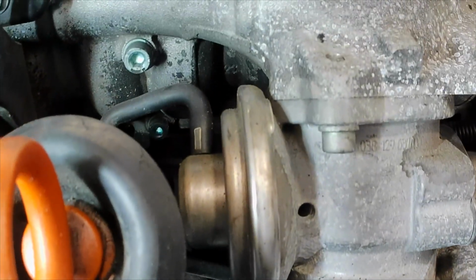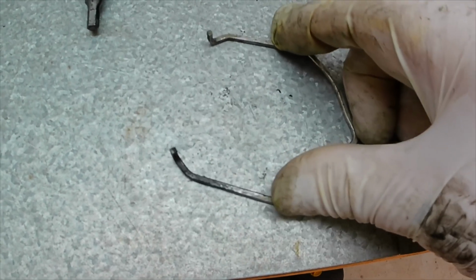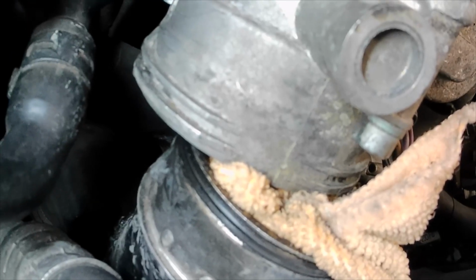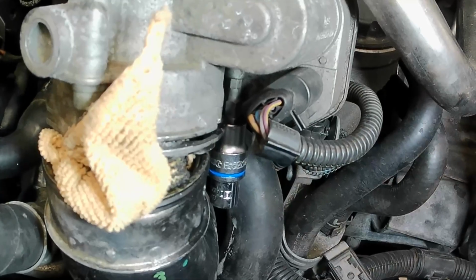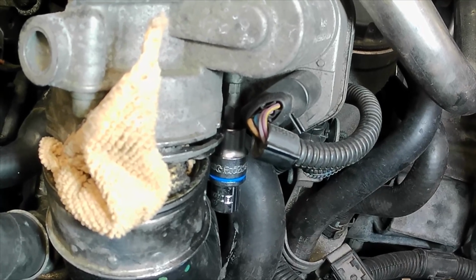Not much access there. That's easy, that one. So is that one. Okay, so it's really only two bolts. So first thing is, let's get this turbo pipe off and pop a rag in it too, because you do not want anything to fall in that pipe, and then it'll end up in the engine later on.